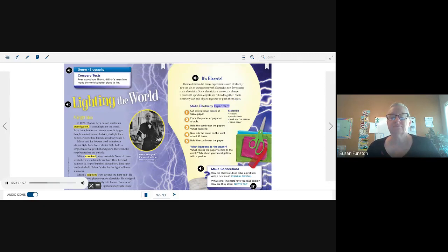Static Electricity Experiment. 1. Cut several small pieces of tissue paper. 2. Place the pieces of paper on a table. 3. Hold the comb over the papers. What happens? 4. Now rub the comb on the wool about 10 times. 5. Hold the comb over the paper. Materials: scissors, plastic comb, wool scarf or sweater, tissue paper.